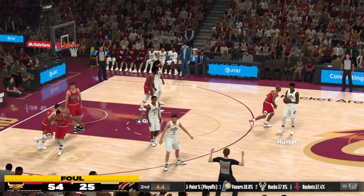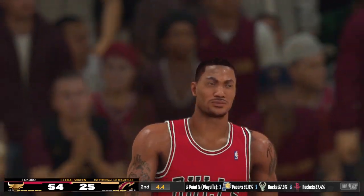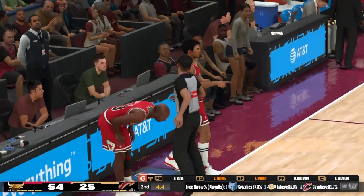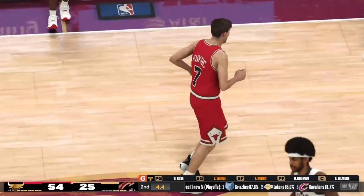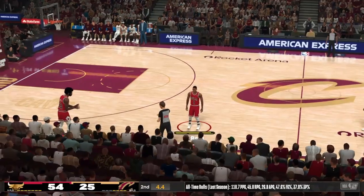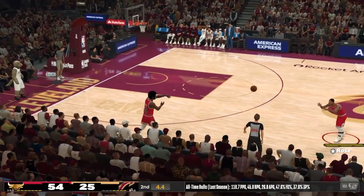And looks like an illegal pick was set. That gets the ref's attention. The screener was leaning a bit right there. His feet may not have been planted. Pretty obvious call by the officials. Look, guys get away with this all the time, but on this occasion, he got caught.